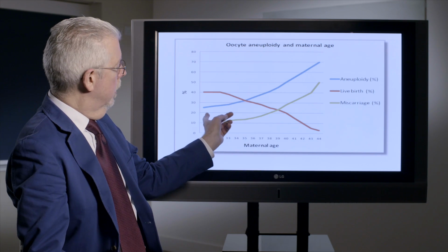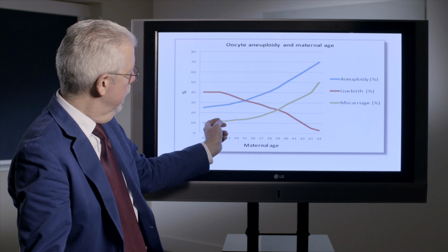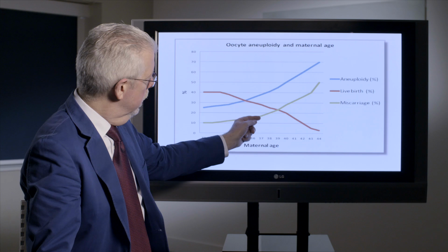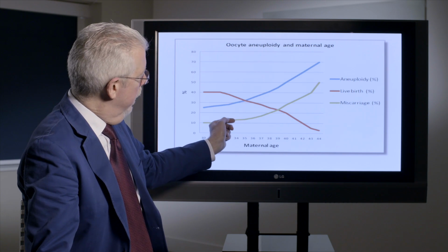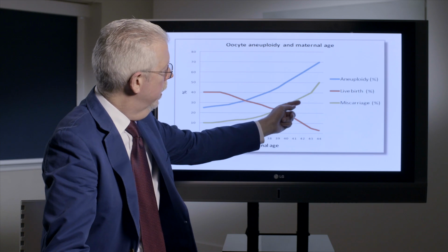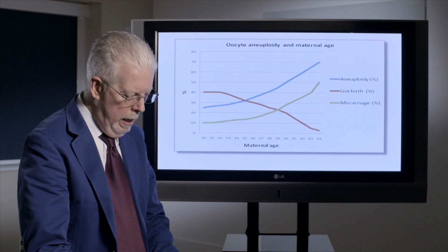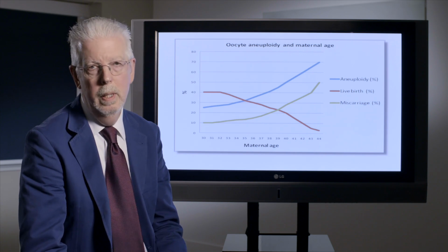Now, many of these aneuploid embryos actually do develop, implant and develop successfully, but then they miscarry. So another consequence that also reduces live birth rates in older women is the fact that miscarriage rates come up very dramatically as you get into your 40s. So the PGS then is really aiming to tackle that issue.